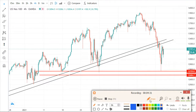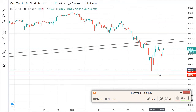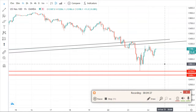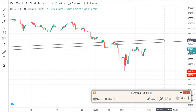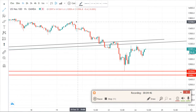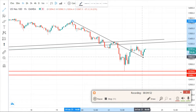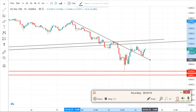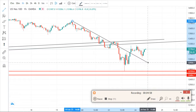Let's go to a smaller time frame so that we can see what's really going on. What we can do here is very simple. Let me remove these, or let me just leave them and try to draw something from the daily, sort of from the 1 hour time frame. Draw your resistance line. You can see that even if you put it like this here, it will still make sense.